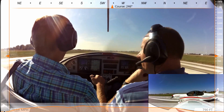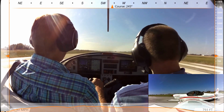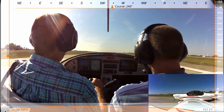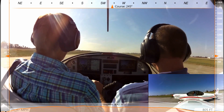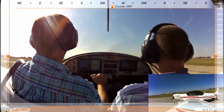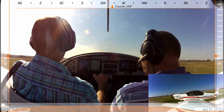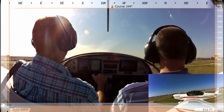Clear Mexico traffic. Stono's going to be departing runway 24, Mexico. Stick back a little bit. Need a little angle of attack. Get the nose up. There we go. Fine. Oh yeah, little crosswind today. Not bad.